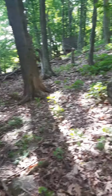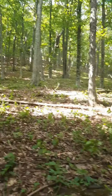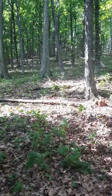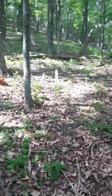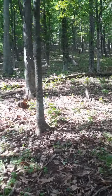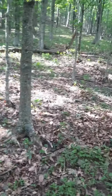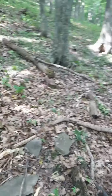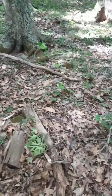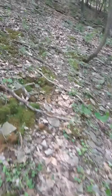So now we're gonna hike up to my Uncle John's old cabin, way up at the very top of the mountain. No one's been up there in a year. He's passed away, so we're gonna go check out the cabin, if we can find the path, but it goes up to the top of that mountain. Okay, so we found the trail, or I found it.